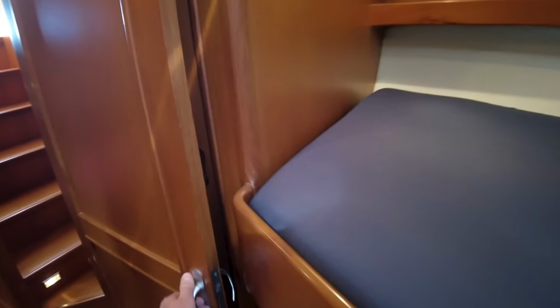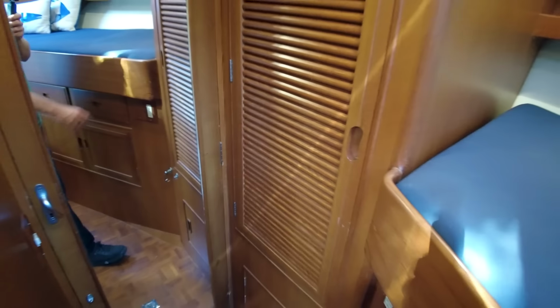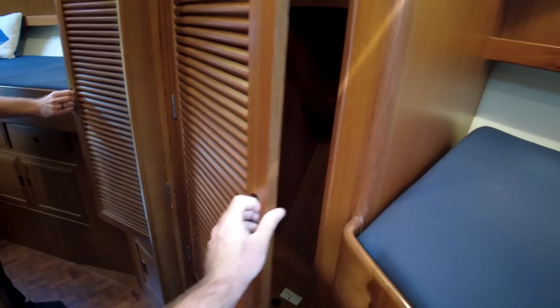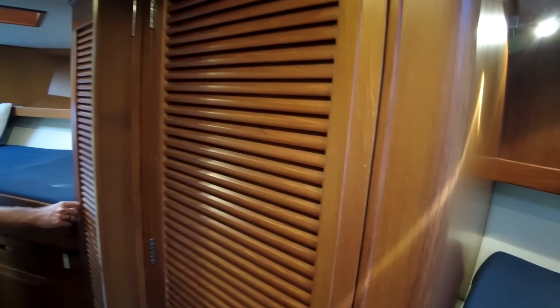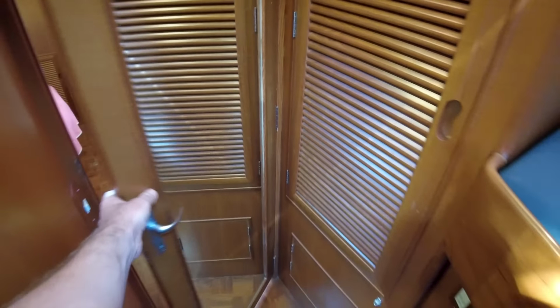This is going to be the kids' cabin, or the guest cabin. And then again, another huge hanging locker. So Ocean Alexander likes putting in these big hanging lockers apparently. Lots of clothes storage. Making sure you're comfortable aboard.